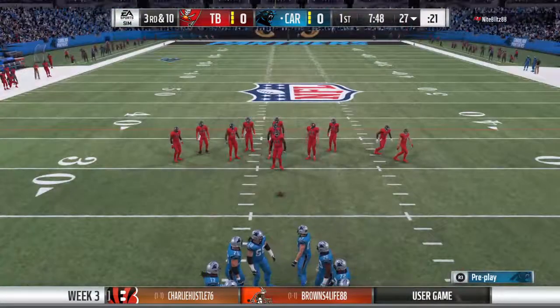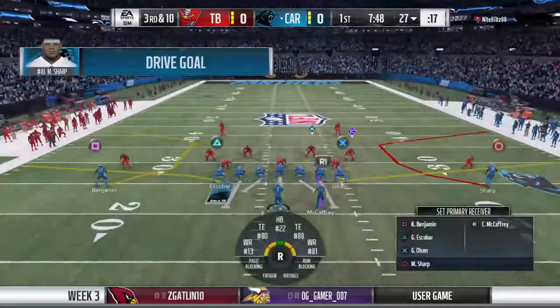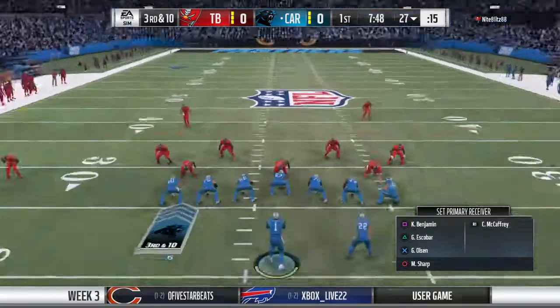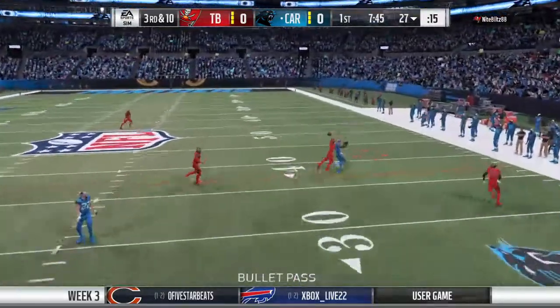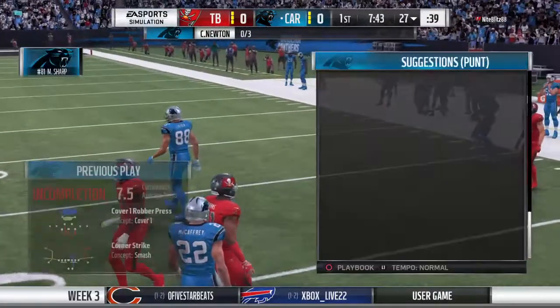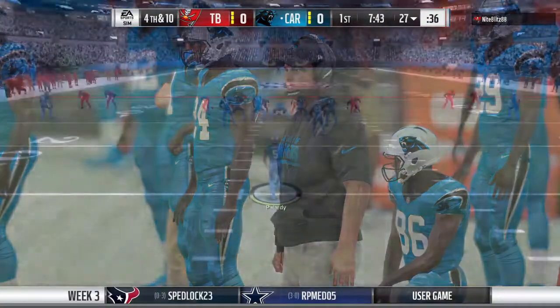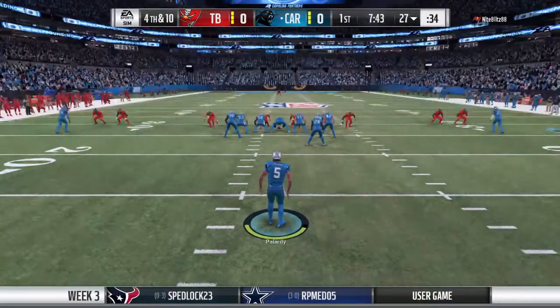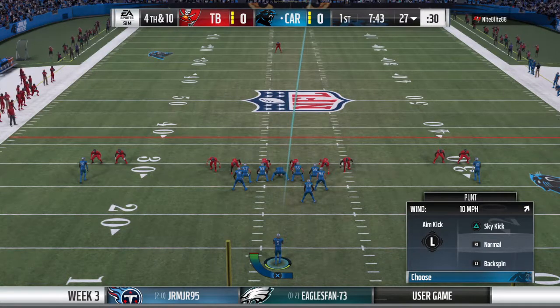So now an early 3rd and 10 here on their opening drive. A shotgun snap for Newton. And he took the contact as he was throwing it, and the ball drops incomplete. Now that's a great opening series defensively. You force what should be a 3-and-out on your opening possession. And great coverage there on 3rd down to force the incompletion to set up 4th.